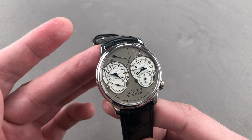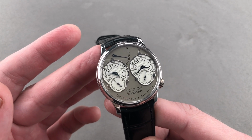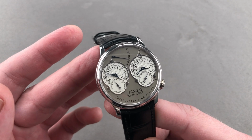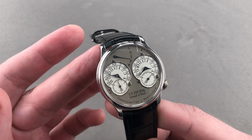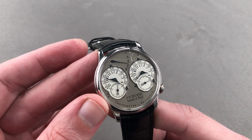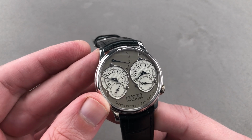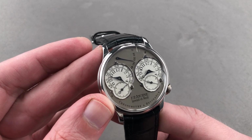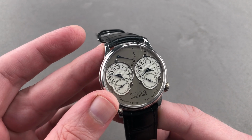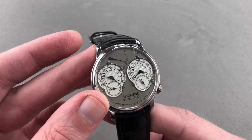Today, we may be discussing the most desirable variant of the FP Journe Chronomètre Résonance in its first series. Short of one of the subscription watches, this 38mm platinum model with white gold dial is extraordinary in its beauty, discretion, and it is exemplary of the most innovative watch of the early 2000s. This timepiece, with two movements in one case, is a dual time, but it's so much more than that.